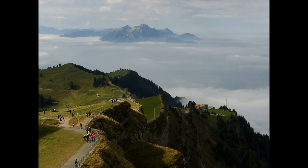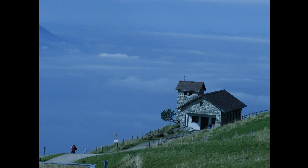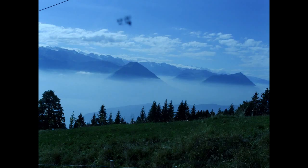Well, now we're at the very top on the Rigi Kulm, and again looking back over to Pilatus, looking south towards the Alps. And there was this rather modern looking chapel. And in Switzerland you always get rewarded. There's a restaurant at the very top, so if you need a beer, you can have a beer, and if you need some extra strength, you go for a coffee.